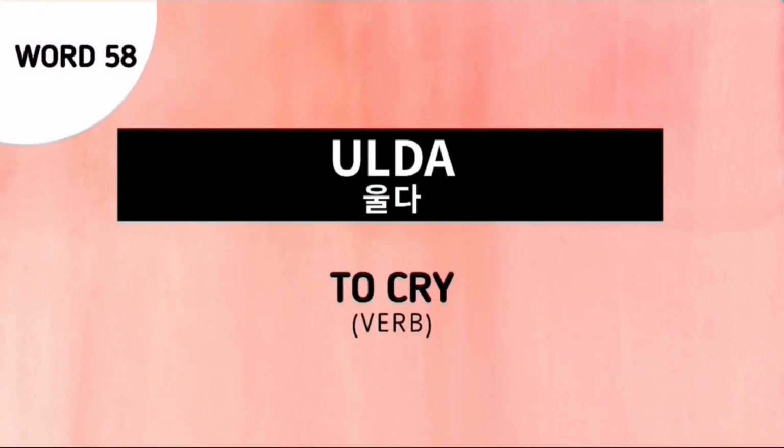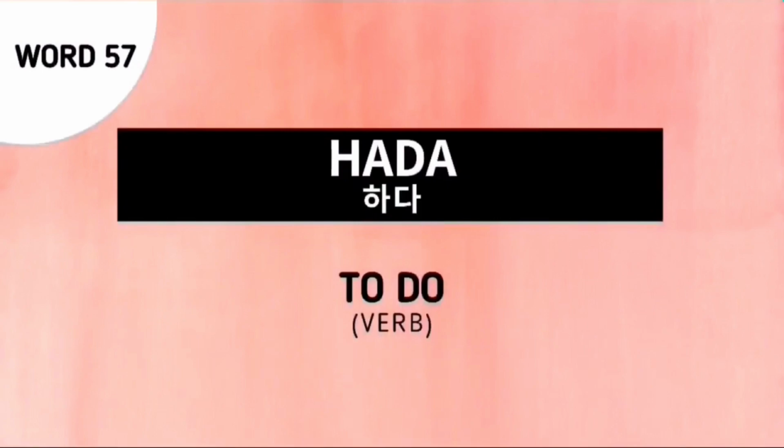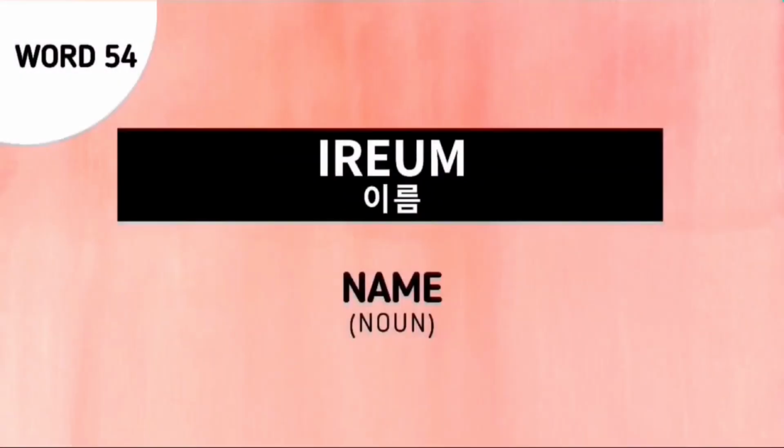Next word is 울다. This is a verb which means to cry. Next word is 하다. This is another verb which means to do. Next word is 가다. This is another verb which means to go. Next word is 뭐예요, and this is used to say what is it. And the last word for our review is 이름. This is the Korean term for name.